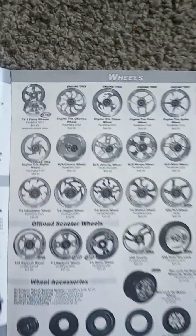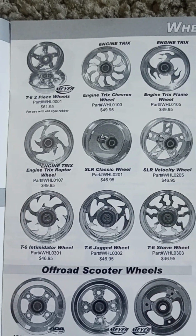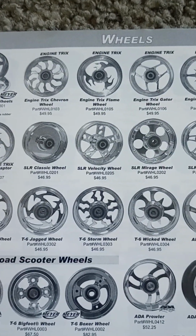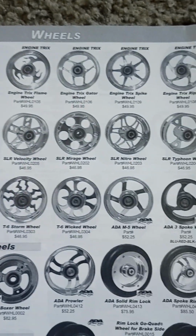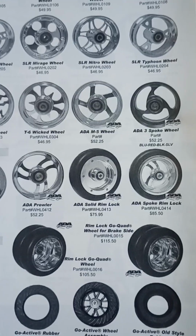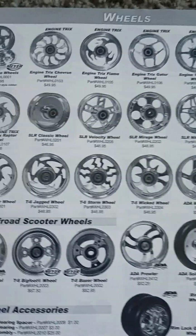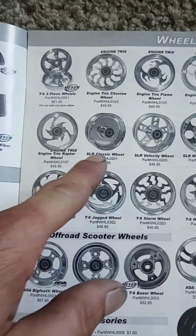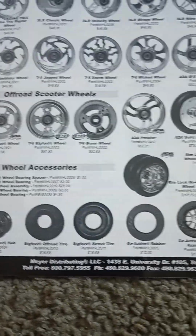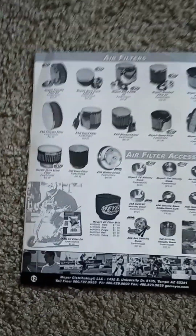You got wheels. Yeah, I got those. They're like moon rims. Have the beadlock version too. Oh, there they are. Solid ADA rim lock rims. Not bad. They're still the same price for the beadlock rim, and about the same price still for those too. So over 20 years later, and those are still the same price.